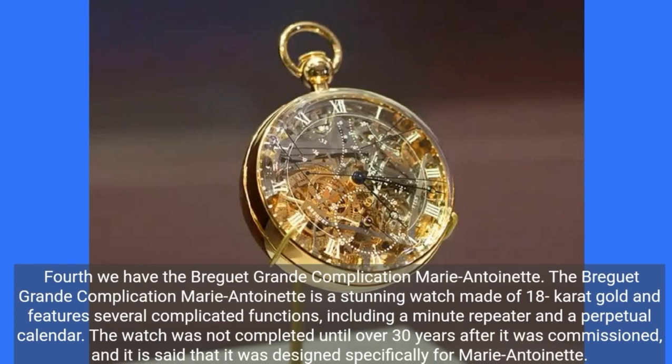Fourth, we have the Breguet Grande Complication Marie Antoinette. The Breguet Grande Complication Marie Antoinette is a stunning watch made of 18-karat gold and features several complicated functions, including a minute repeater and a perpetual calendar. The watch was not completed until over 30 years after it was commissioned, and it is said that it was designed specifically for Marie Antoinette.